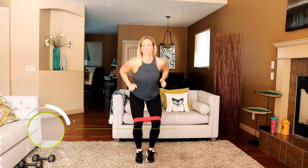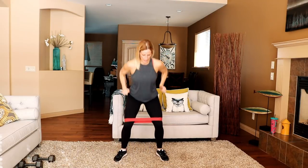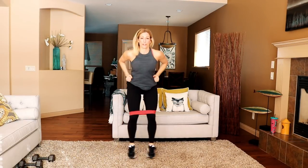I've had a couple of bands break while clients have been using them. No one's ever gotten hurt, thank goodness, but it snaps and flies across the room, just like that elastic band there. It's always a good thing to go through the bands, check, make sure there is no little nicks in them. This one lasts the rest of the workout. I'll show you what I mean. Holy.